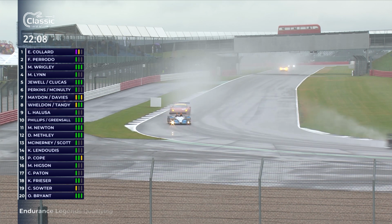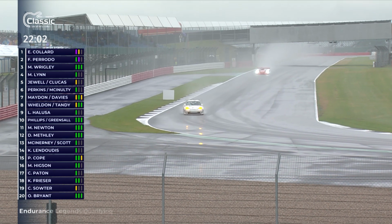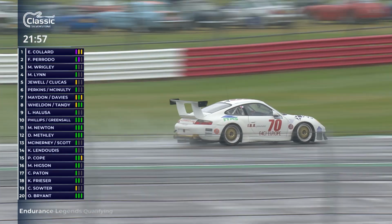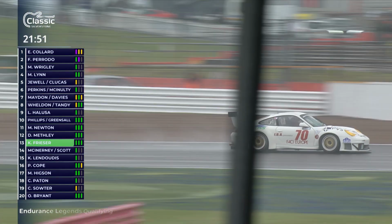Number 7 now moved up into 2nd. That's Francois Perrodo in the Peugeot 908. Now that's a diesel powered 908, so that's clearly going pretty well. It's a 3.7 litre V8 twin turbo, beaten by Audi at Le Mans back in 2011 by just 13 seconds.